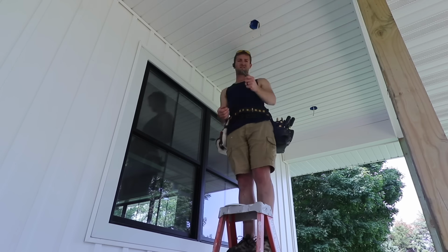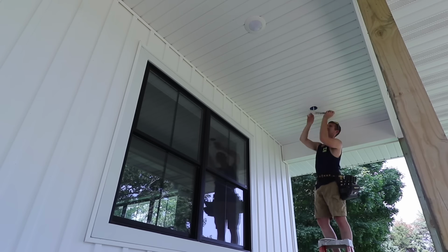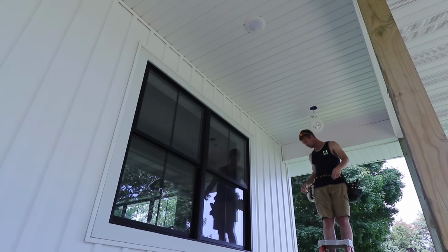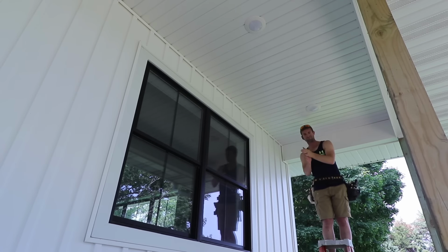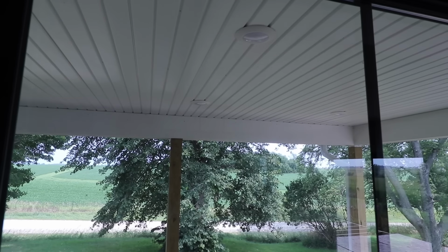The lights came in. So I'm gonna put a couple of these lights up, and that should finish off all but one of the lights. They're outside. I'm waiting on that light to show up. All the lights are done on the covered porch. Perfect.